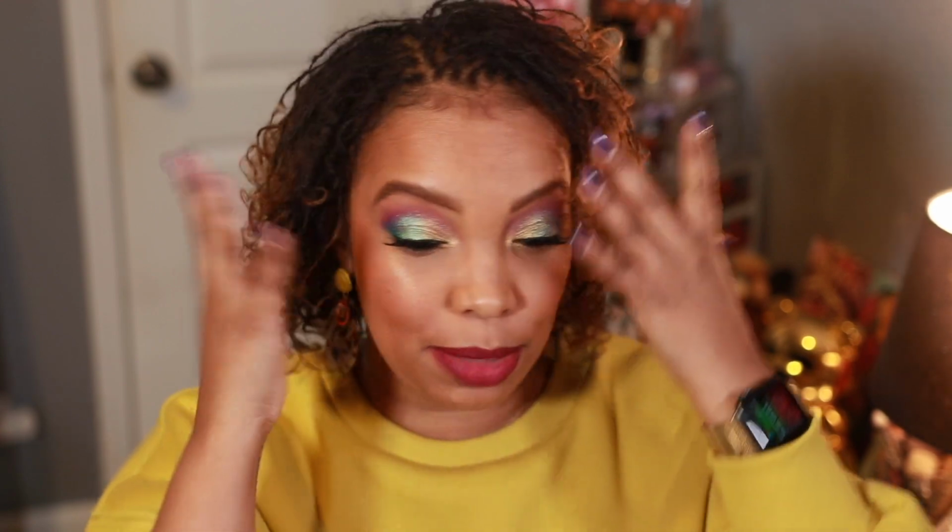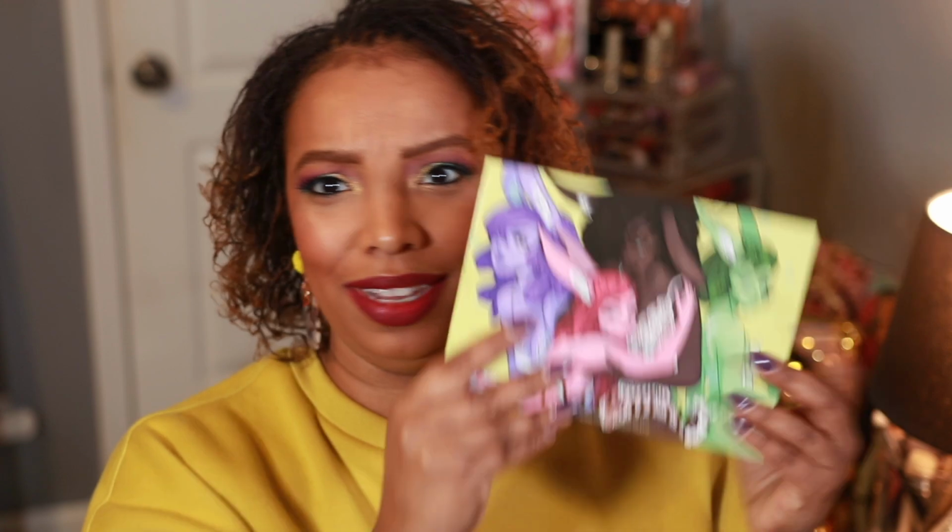This is the last look with the palette rotation. I love this look. I decided to give a little bit more, get some lashes and everything. This is our final look. Not to mention, I've never had a chance to use this palette.